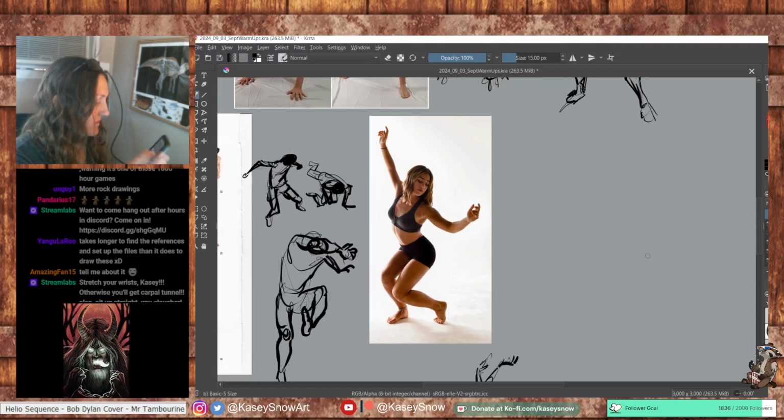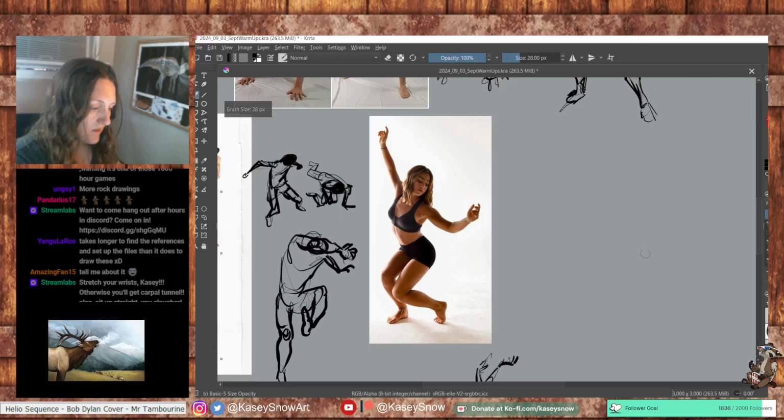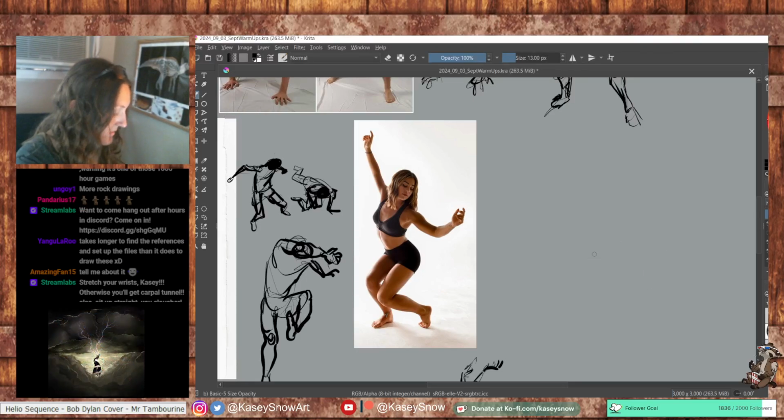Five-minute timer. So I'm still going to go fast with the underdrawing, and then I'm going to go back and refine. I think I'm actually going to switch to a lighter, lower opacity sketcher so that I can go back and define areas that I want to define a little bit more clearly. Let's do a finer line. There we go. Okay, and 5 minutes.